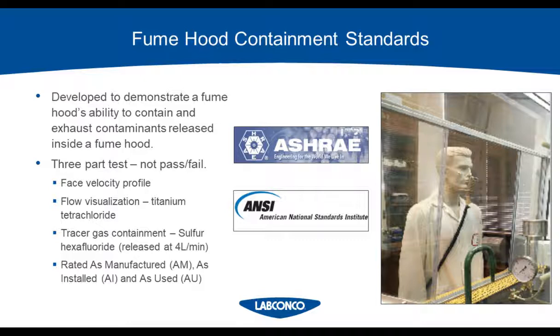And it's not a pass-fail, it's just setting a standard based on an as-manufactured rating, as installed, and an as-used rating, with tracer gas containment, a flow visualization, and then a face velocity profile.